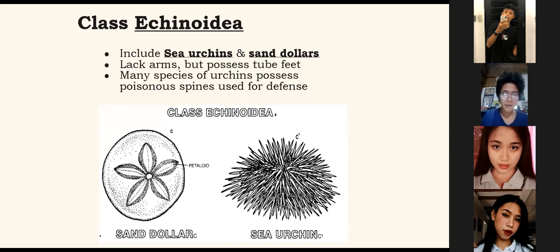Class Echinoidea. Echinoidea means hedgehog form, or characterized by hedgehog form. It is quite similar to a hedgehog, which has a spiky body. This includes sea urchins and sand dollars. They lack arms but possess tube feet.